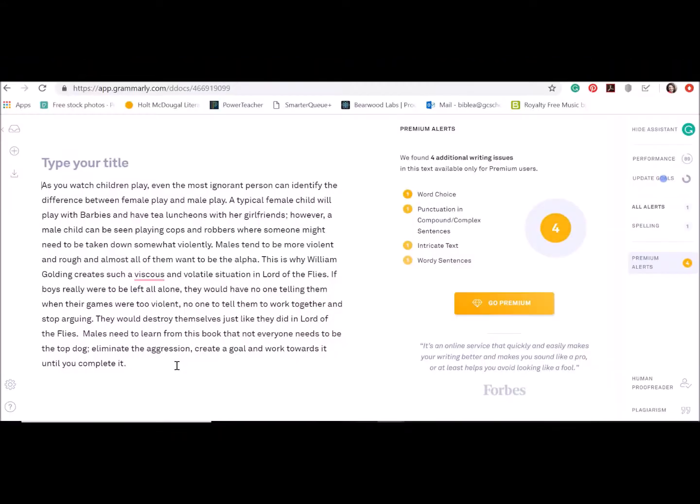Now I'm going to show you the websites that students use at this station. All of these websites are free, but 2 of them offer paid versions. But of course, I only use the free versions. I highly recommend having students sign up for these accounts before you do the stations. You need to walk them through and show them how to use them, because once they get to the station, they just need to be able to paste their essays in and correct.